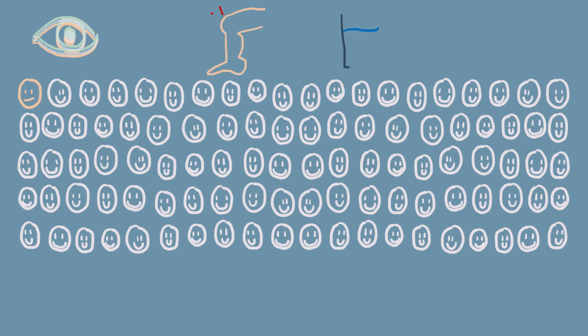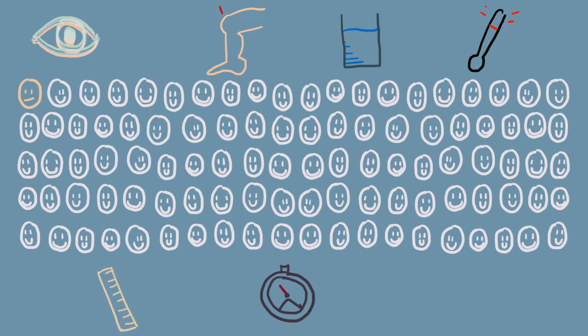Common side effects are those that affect up to 1 in 100 people. These include blurry vision, joint pain, a dry mouth or feeling extra thirsty, a fever, reduced growth, a high blood pressure, and dizziness. A full list of side effects can be found in the paper patient information leaflet that comes with your specific medication.